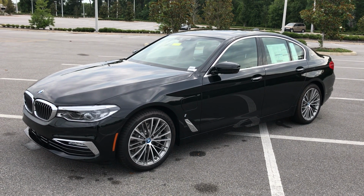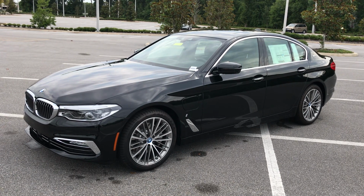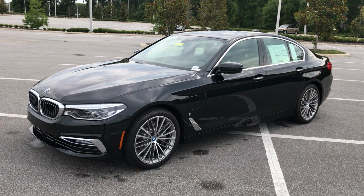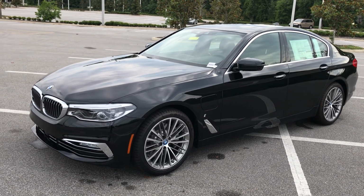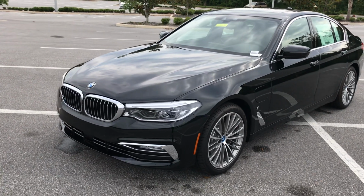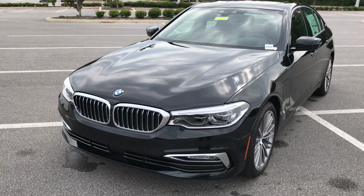Just want to thank you for your interest in this beautiful 2018 BMW 530e plug-in hybrid, and also for choosing BMW of Ocala during your search. This beautiful 530e that I do have here before me is going to be a black sapphire metallic exterior with a black Dakota leather interior.